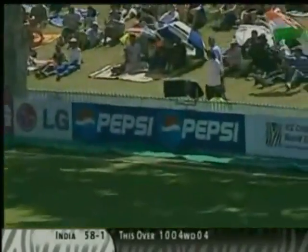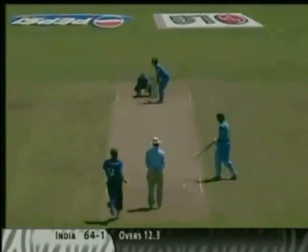Oh, this is a big over for India. That's another boundary, and that is beautiful timing. Clever use of the wrist. 3 boundaries in the over. It's 62 for 1. That's too straight, and it's gone past mid-on. He'll never stop that. Beautifully timed.